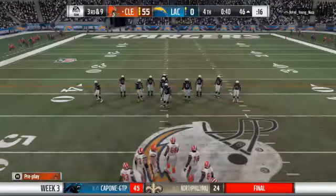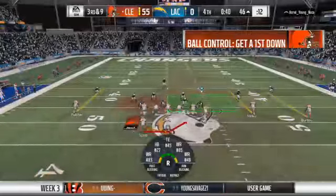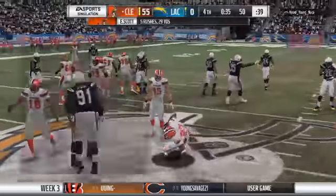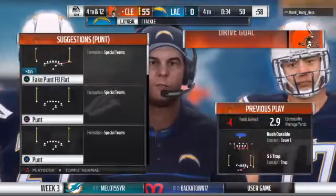The Browns on third down. They've had good success, 5 for 8 to this point. This is 3rd and 9. They'll run it now out of the gun. And that play goes nowhere. Taken down, losing yardage at the 50, right at midfield.